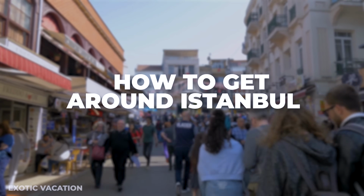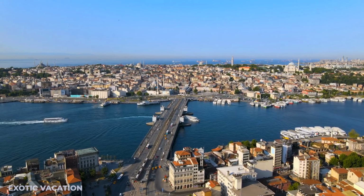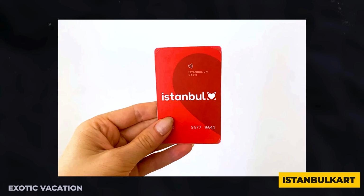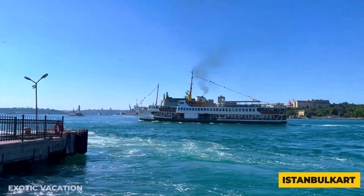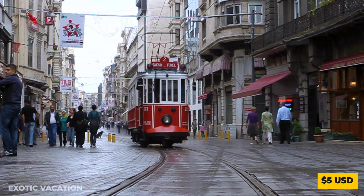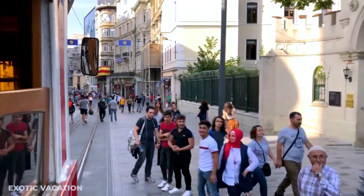How to get around Istanbul. Navigating Istanbul is an exhilarating journey through a city where East meets West. Opt for the Istanbul Cart, a versatile travel card offering affordable and convenient access to trams, buses, ferries, and the metro. A day's travel can cost around $5, unlocking the city's rich tapestry of cultures and experiences.